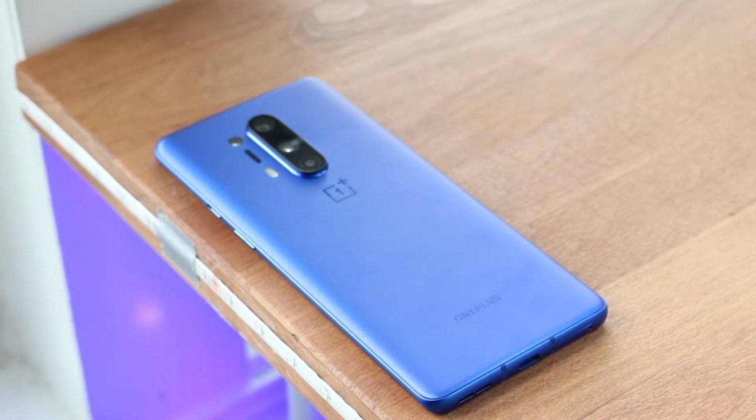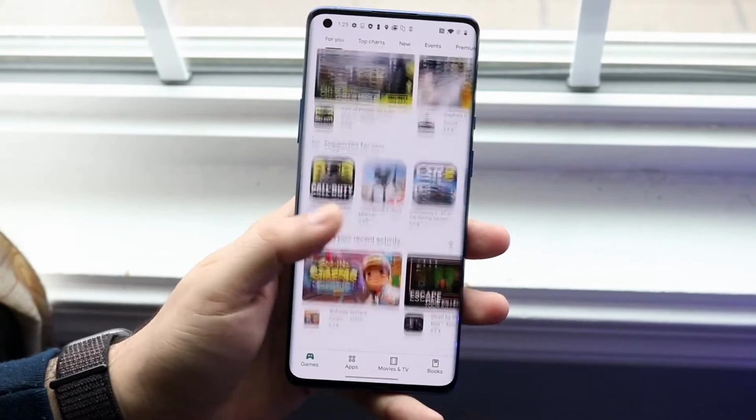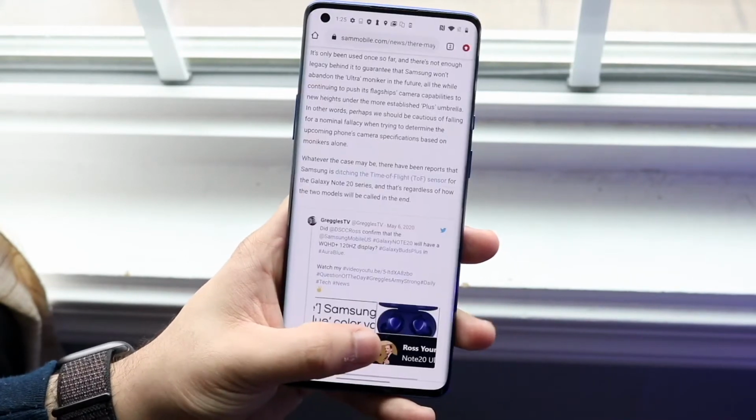Like, I think with the almost stock Android version of a phone like this, it's a solid phone for sure from a performance standpoint. And with 12 gigs of RAM, you are future-proofing yourself like crazy. This type of device, in my opinion, is one of those phones that you could pick up now and still have relevancy for so many years.